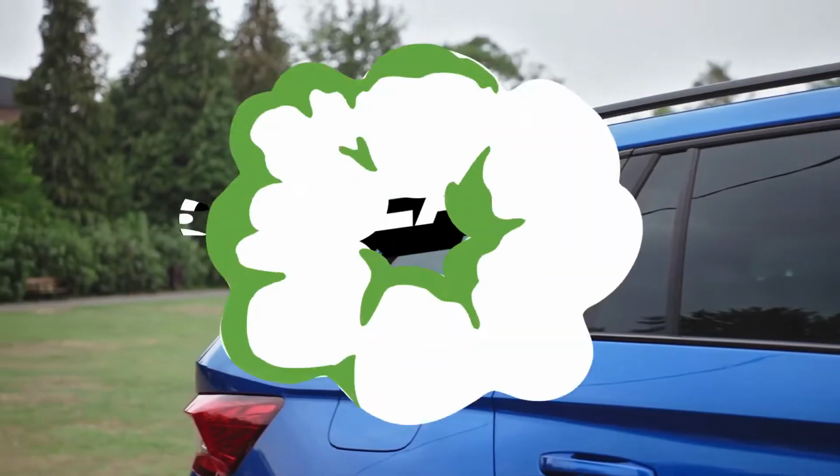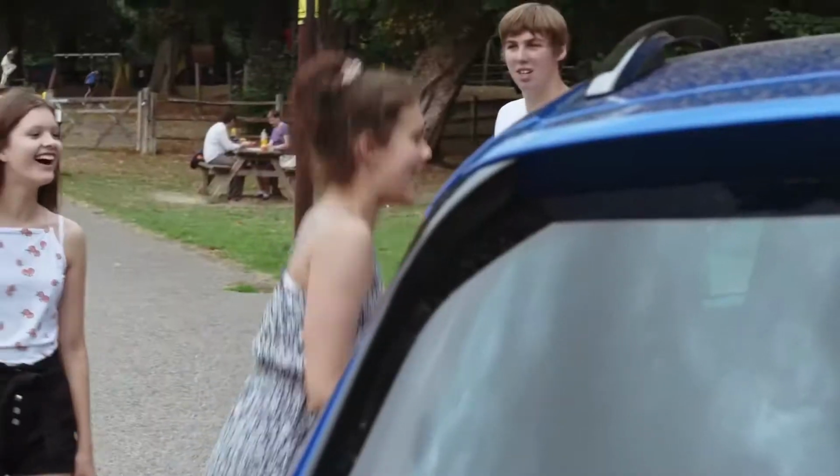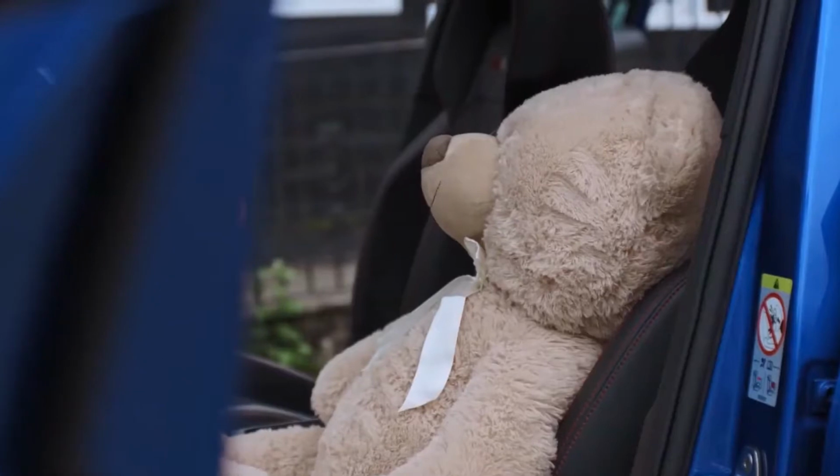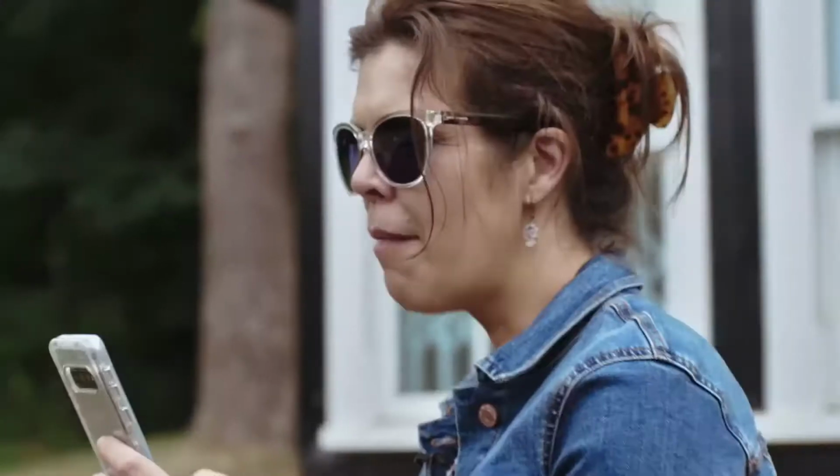Challenge one is called Seat Scramble. Get into as many configurations as you can in the 7-seater Kodiaq. And just to make it a bit harder, I've added a couple of special guests. I'm timing you guys.